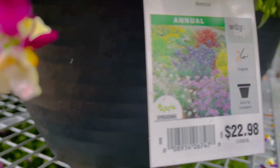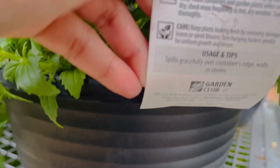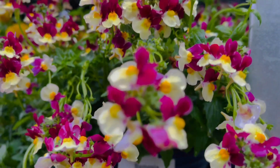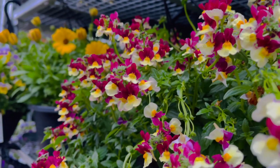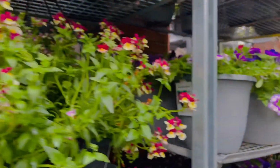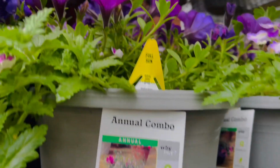Look at this, it's an annual nemesia, $22.98, and it grows up to 10 to 12 inches tall and 10 inches wide. And look at this bloom color, it's very pretty looking, interesting bloom structure. And then you have some verbena and petunia. Petunia annual combo for $22.98, and looks pretty.